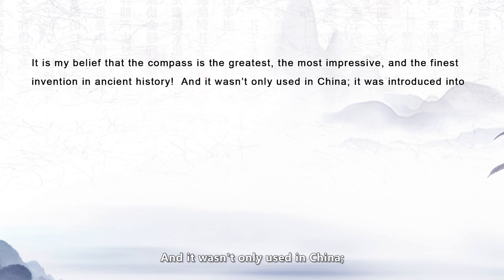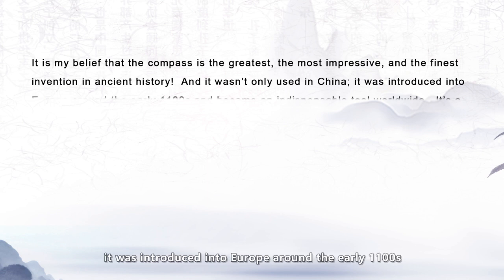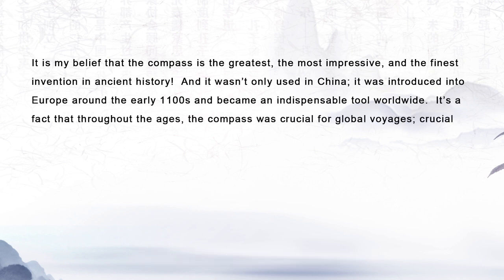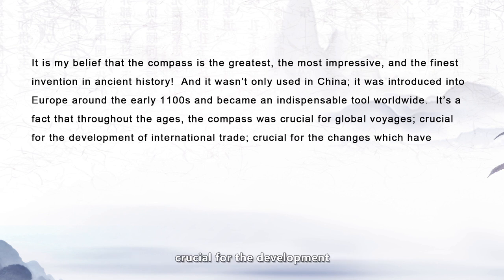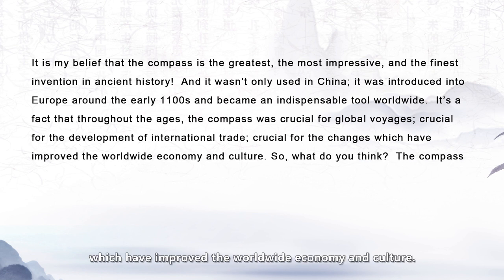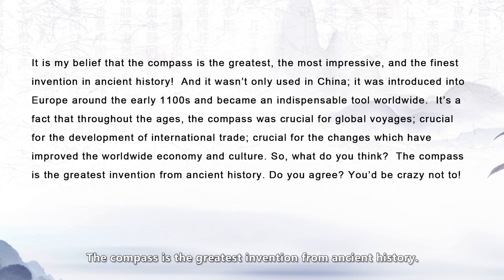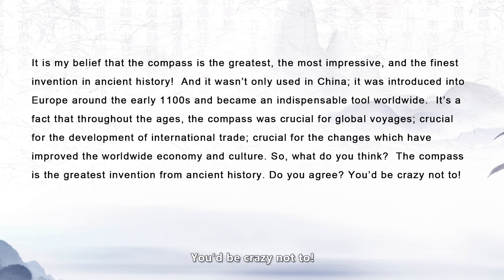And it wasn't only used in China. It was introduced into Europe around the early 1100s and became an indispensable tool worldwide. It's a fact that throughout the ages, the compass was crucial for global voyages, crucial for the development of international trade, crucial for the changes which have improved the worldwide economy and culture. So what do you think? The compass is the greatest invention from ancient history. Do you agree? You'd be crazy not to.